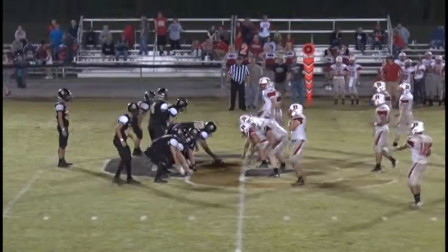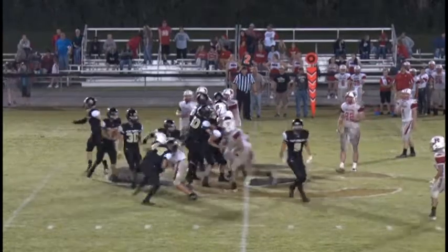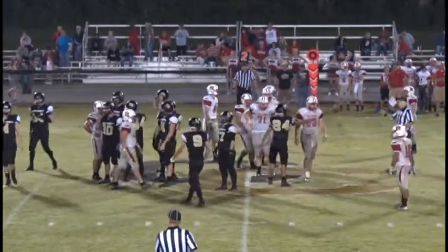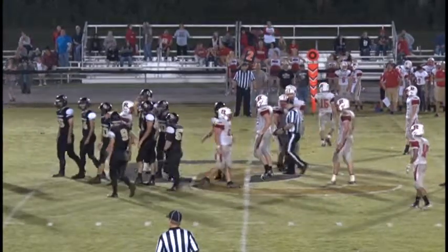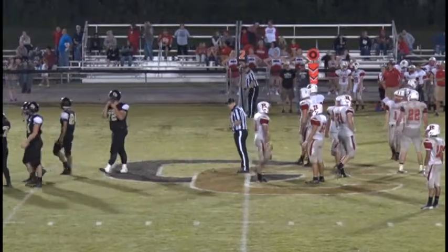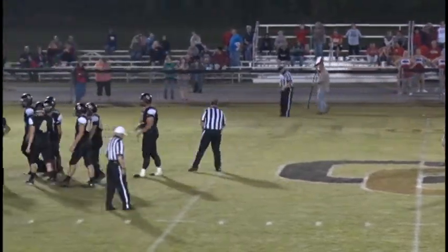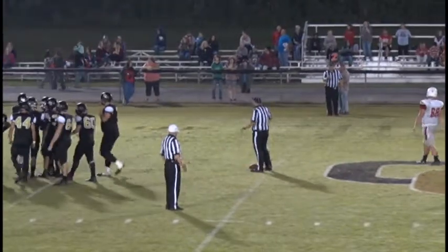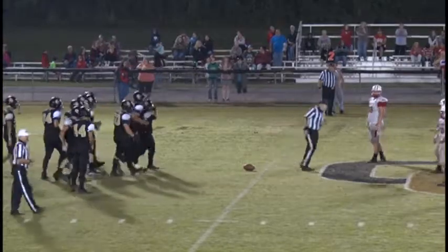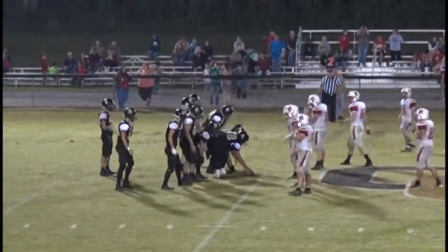Second and 12. Mackey under center. One single setback. And the play is blown dead. There's a blitz coming from Red Bull Springs on the left side. But it's going to be delay of game against Clay County. So back them up another 5. So it's going to be now 2nd down and 17. Ball at the Clay County 45-yard line. Clock continuing to run. 4:53 left in the game now.